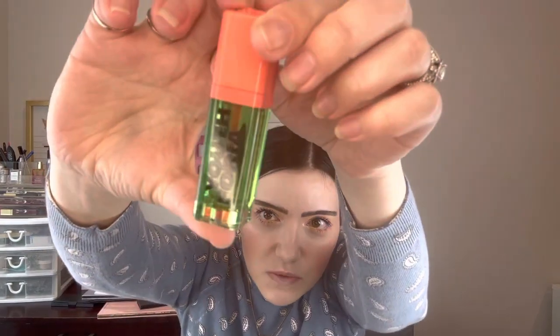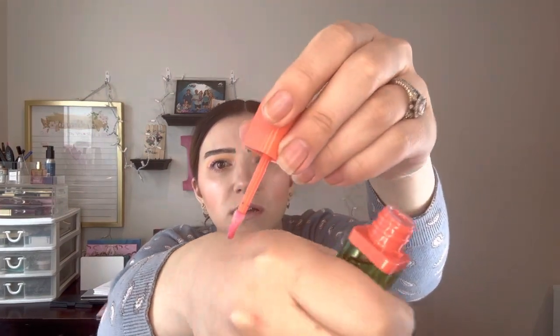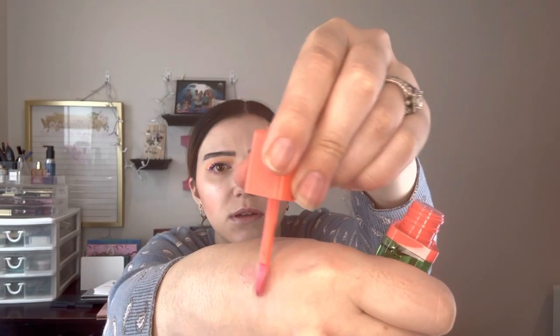The packaging is really fun, and Mark Cuban is actually one of the partners. He said he's never been involved in a cosmetic brand before, but his daughter and wife would really like it. So this is the blush oil. It's really cool. The decoration is supposed to be color changing. I'll show you guys.